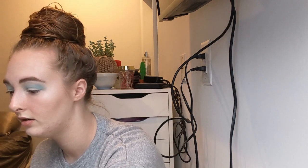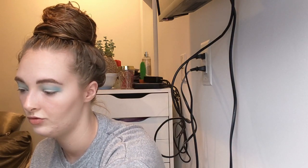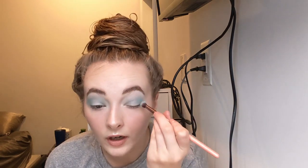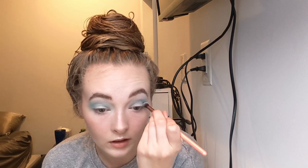I'm gonna go in with. Let's see, which brush do I want to use? Let's go with this one first. This is the Luxie 229 blending brush, and we're gonna go for this green color right in here. Kind of like a nice teal. We might mix in a little bit of that first blue too to create more of a teal color because it is fairly green. And I'm gonna do that a little bit deeper into the crease.